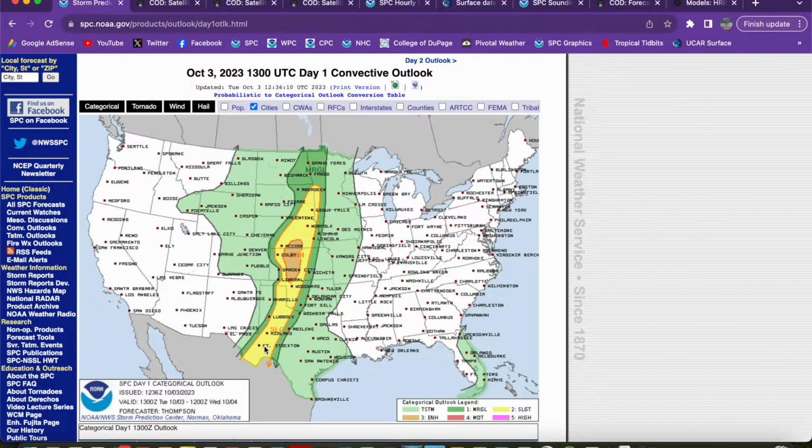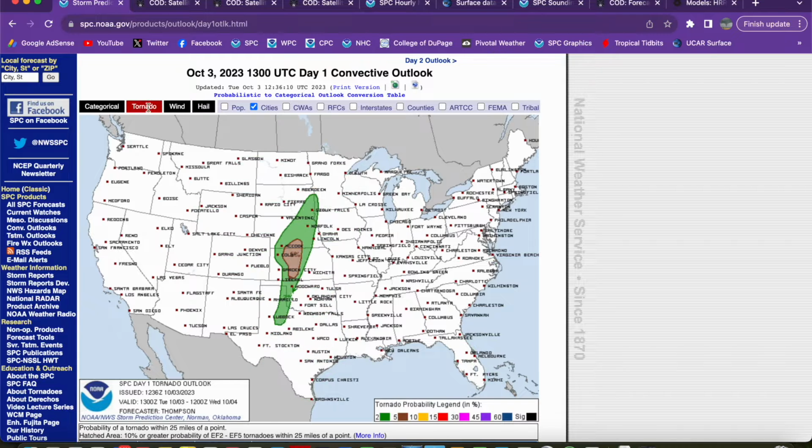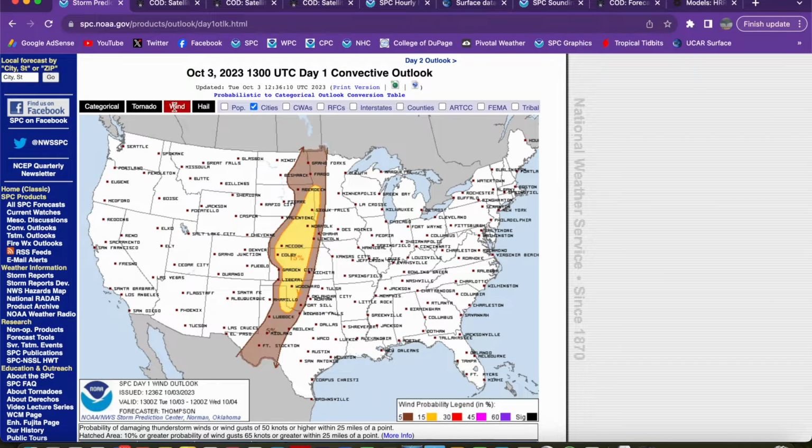So a widespread area of severe weather potential today, focused on that area of western Kansas where the threat is highest with an enhanced risk. All severe hazards are on the table for today, tornadoes included. We have a 5% tornado risk from southern Nebraska into western Kansas, extending almost down to the Oklahoma-Kansas border, with a 2% spanning the length of that slight risk as well.